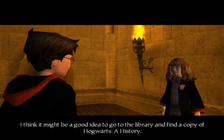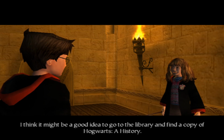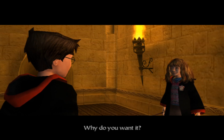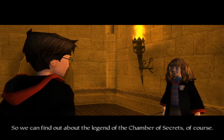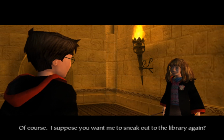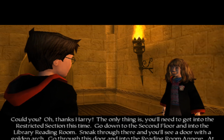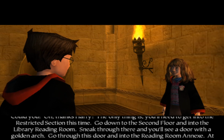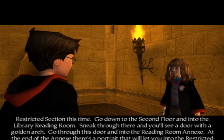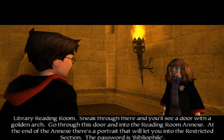Hi, Hermione. I think it might be a good idea to go to the library and find a copy of Hogwarts History. Can we do that during the day, Hermione? So we can find out about the legend of the Chamber of... That's mentioned in the first movie. Of course. Specifically when they first arrive at the castle. Because, like, what is the chamber? Hermione points out something about... I think it's about the flying candles. Mm-hmm. And she's just like, I read about it in Hogwarts History.